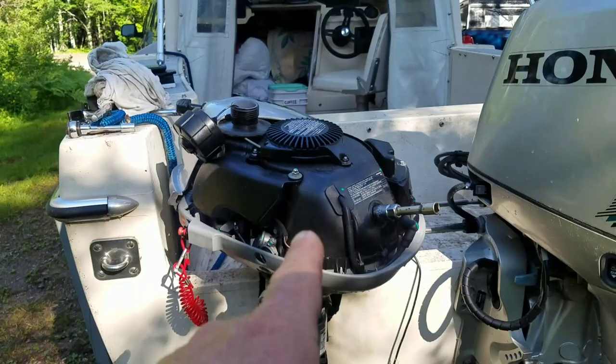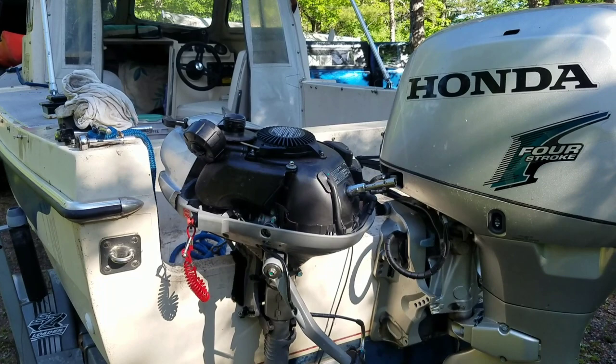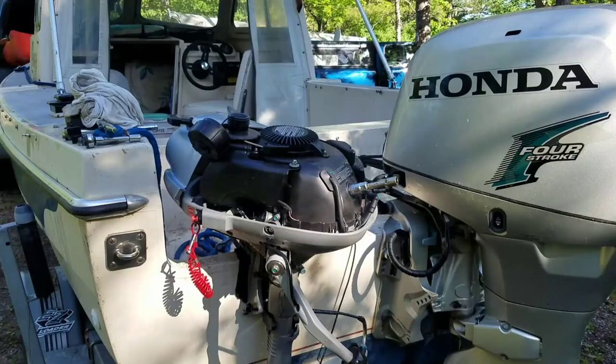But the 2.3 that I have as a kicker here was giving me some trouble when I was using it out in Sleeping Bay a few weeks ago. And I think the reason is because I let it sit all winter with some gas in it, and the oil needed to be changed and such. So I'm just going through it, cleaning the spark plug, changing the oil, putting fresh gas in it. You know, it's what it needs.